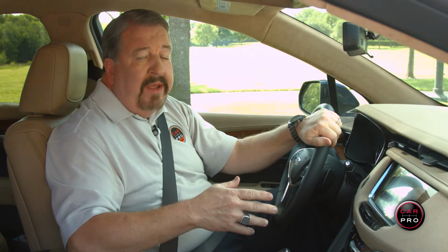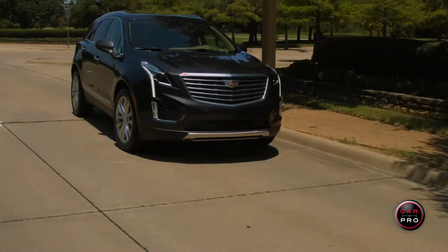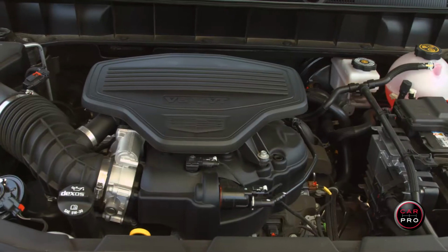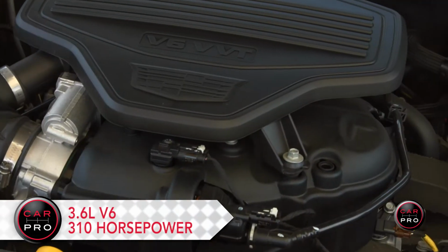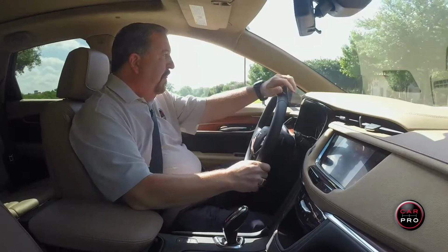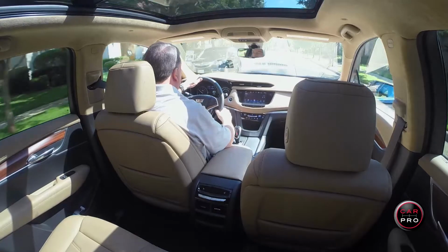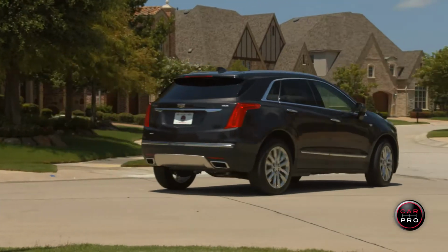Other improvements over the SRX is that the XT5 is lighter by over 300 pounds, gets better fuel economy, has a tighter turning radius, and it is inherently quieter inside. Pop the hood and you'll find the workhorse 3.6-liter V6 putting out 310 horses and an 8-speed automatic transmission. XT5 comes standard with front-wheel drive, and all-wheel drive is optional, like the XT5 I'm reviewing this week.